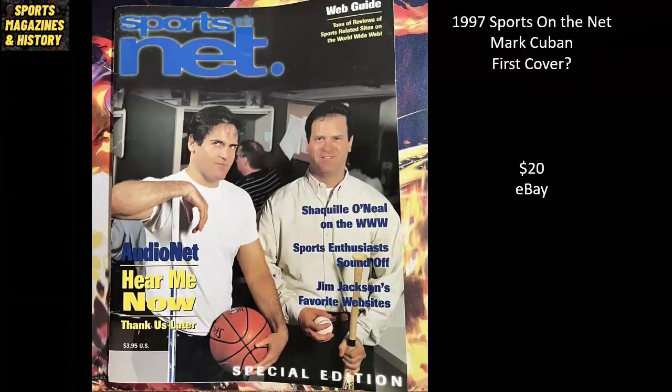From 1997, Sports on the Net. How about that? And this is Mark Cuban on the left. Is this Mark Cuban's first magazine cover? Very possible. Not sure that that's all that collectible anyway, but still pretty interesting. Sold on eBay for $20.